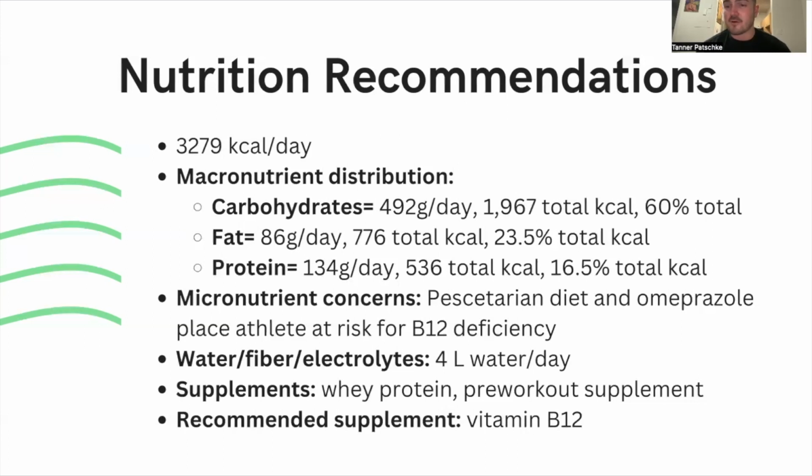And for fat, we're going with 86 grams a day, totaling 776 calories from fat. And that's going to be 23.5% of the daily diet. And how I got to this number was just using the remainder of the calories after calculating the carbs and the protein.